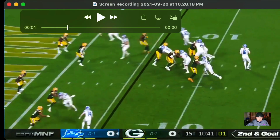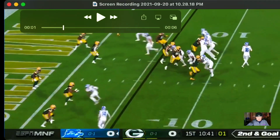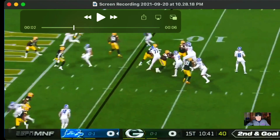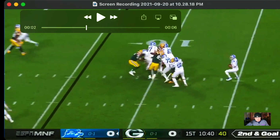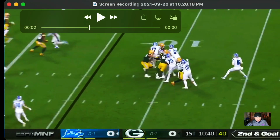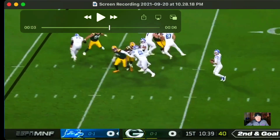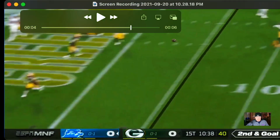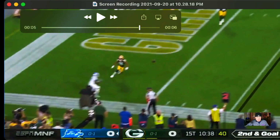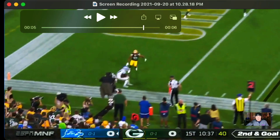But they're in zone here, and he is just crossing the DB's face. The DB gives him a little push, a little tap, and he's getting to his spot. They're concerned with what's going on the inside. I don't know if there's a safety over top or not, but from what we see from when he earns the target, there's plenty of space for him to make the grab. Like they forgot about him. They were napping on him so bad. And he just makes the catch.